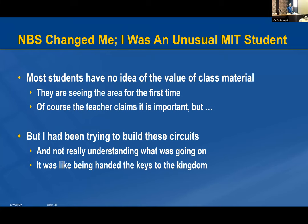The other thing that happened is that, at the Bureau, I would be reading these magazines, trade rags, looking at circuits, not actually understanding them. So what happened was, when I went to MIT, I was a very unusual student, because in the classes everybody's going, why the hell are they teaching me this math, right? And I was like, oh, so that's why that thing worked. And as a result, I really appreciated in a much deeper sense what was going on than my colleagues.